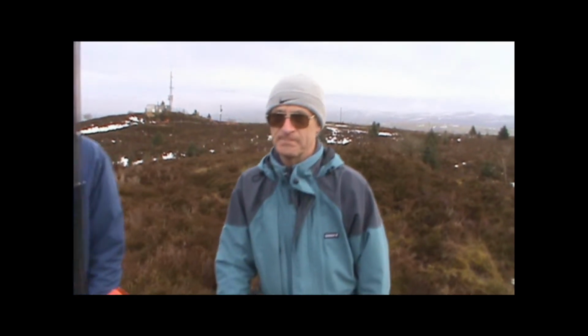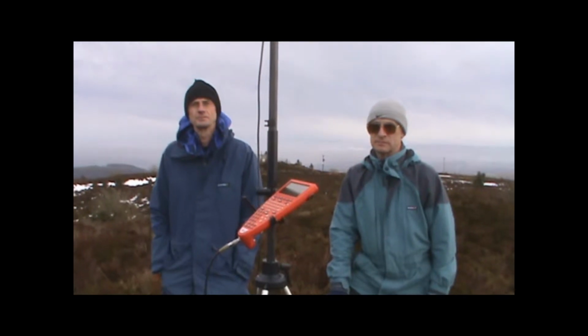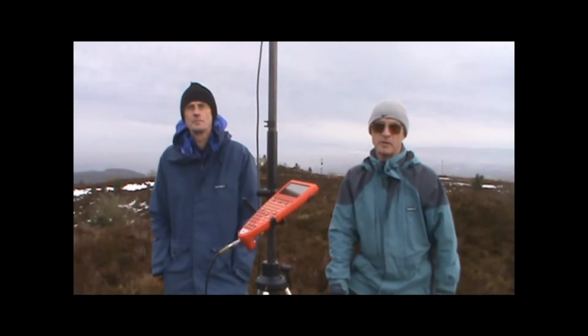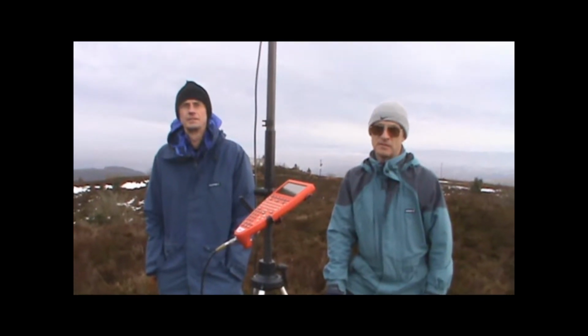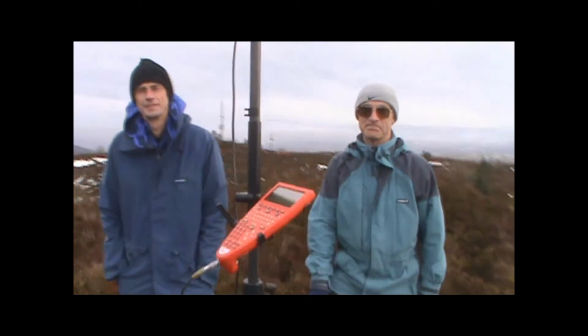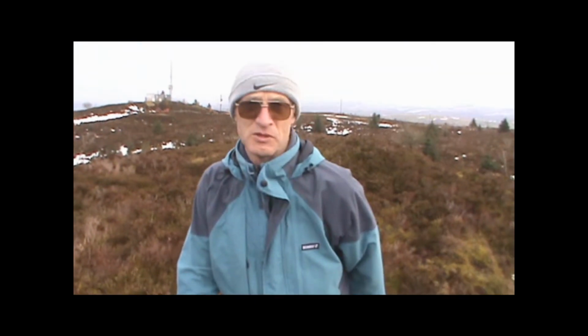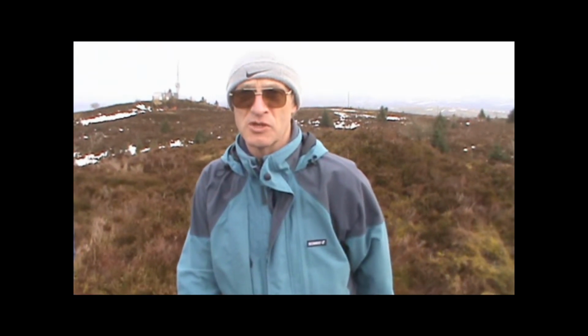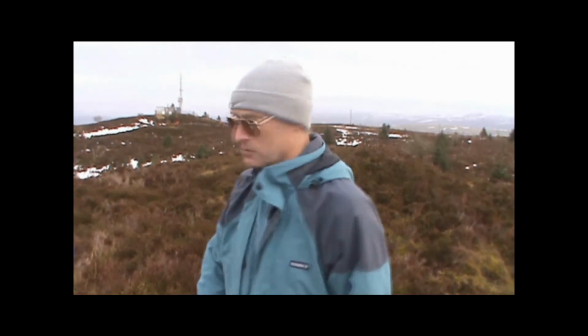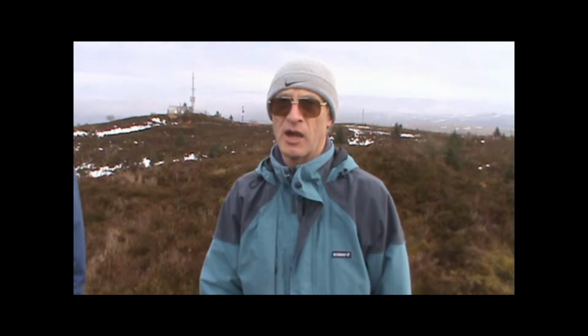That's right, yeah. So the purpose of coming up here with the surveying equipment today is twofold, really, isn't it? First of all, it's got a double summit. So is it this one, or is it that one? Well, we've almost worked that one out at the moment, haven't we, John? I looked at this about a year ago with an Abney level, and I came to the conclusion after walking backwards and forwards several times that this one was probably half a metre to a metre higher.